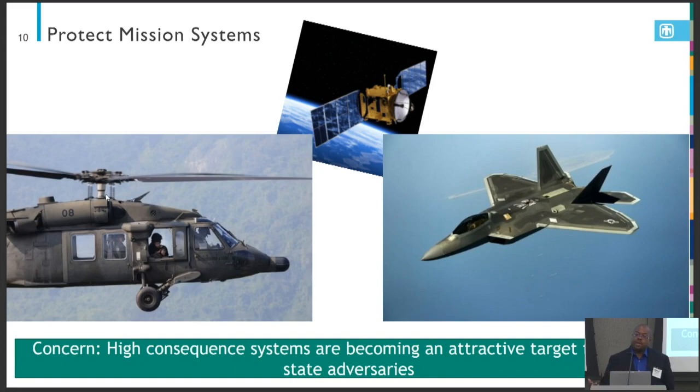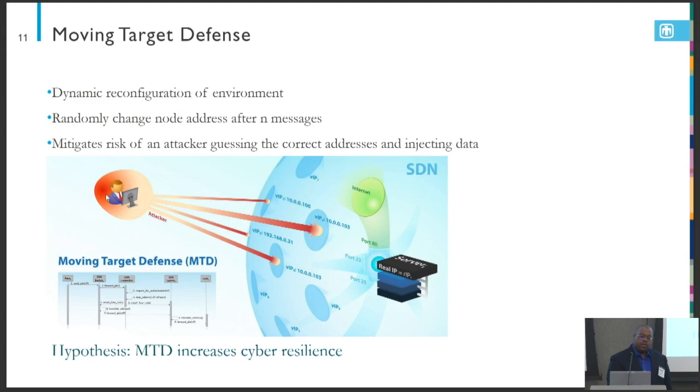And then two, what does it buy us? And can we support that with facts and with data in a quantitative sense? And so, for, I guess, a quick show of hands, how many people have heard of moving target defense? Okay.